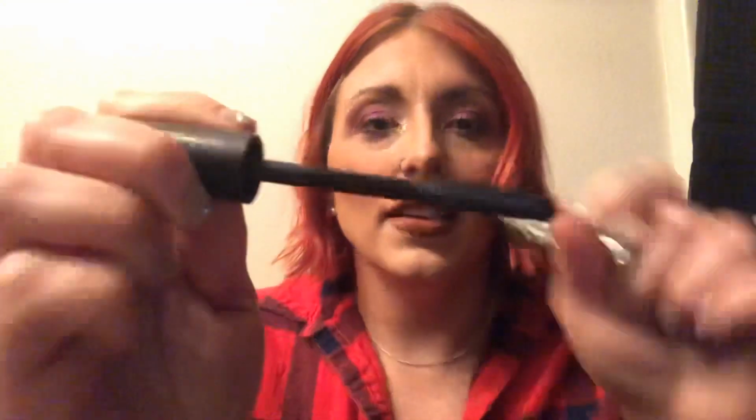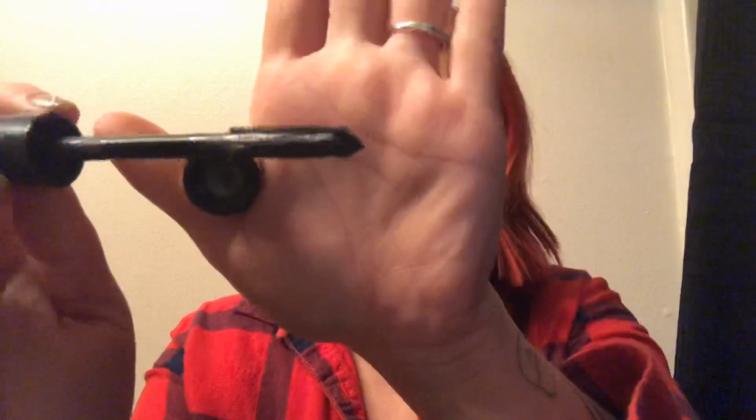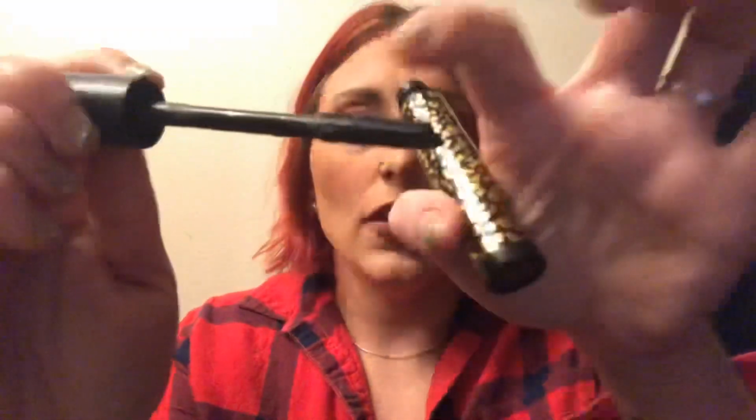So the next in here is mascara, which again, I love Tarte Mascara. I used to work at Sephora. This was my favorite brand that they sold. So this is the Tarte Mascara. This one is Man Eater. I do have this one on right now. I don't love this one in particular, but it does have a nice applicator. It has the hard little bristles instead of the soft ones. So that is this little guy right here.